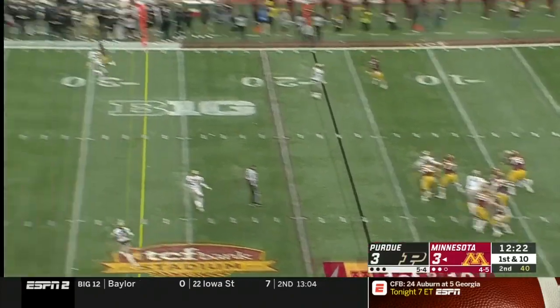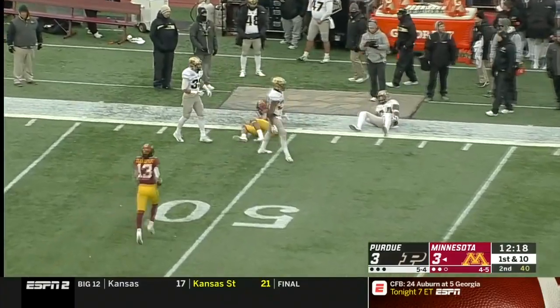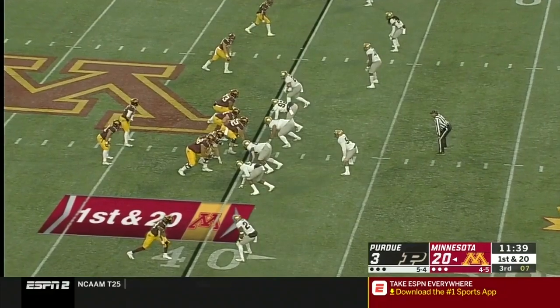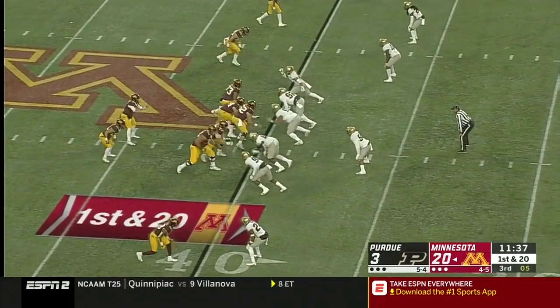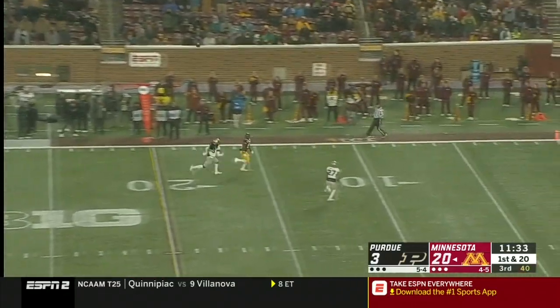Tanner Morgan is 7 for 12. He's going to chuck it deep again. Double coverage, and the catch is made by Ottman Bell. Carrying the load out of the backfield today for the Gophers, with all the injuries they've had.